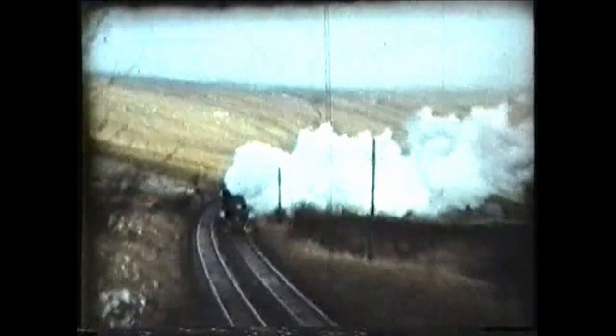Below Wild Boar Fell. Spectacular sights such as this are gone forever. 8F and Britannia leaving Bleemore Tunnel with the rail train. 9F 210 crossing Dent Head Viaduct with an up freight. Black 5 460 climbing past Wild Boar with the parcels.